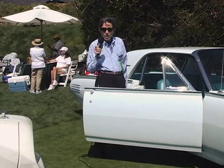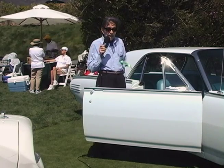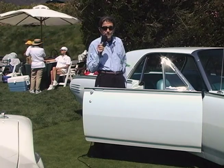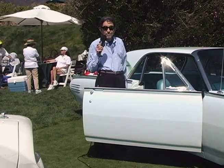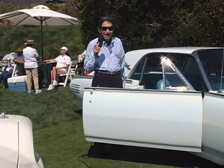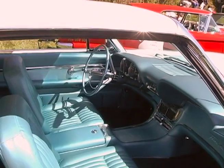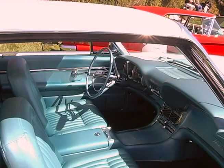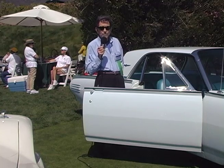60 years ago, I did the original clay model that eventually became this car. This car was a complete departure from previous Thunderbirds, and many people felt that it was too radical. In fact, it got the nickname of being the Rocket Bird. And of course, the interior of this car is very unique as well, with the coved areas for the driver and the passenger. Very unusual and very different for the time.